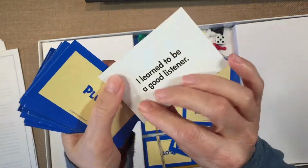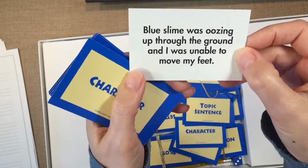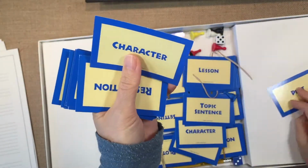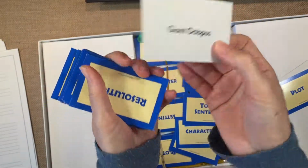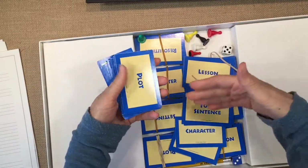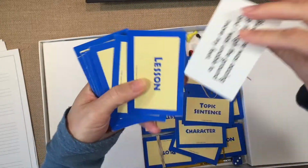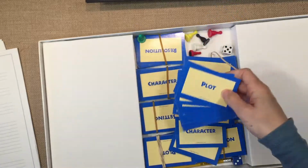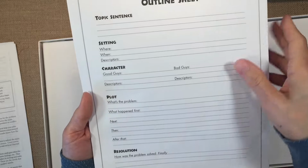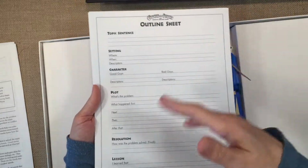And so this one says lesson, and I learned to be a good listener. And this one says plot, and it says blue slime was oozing up through the ground and I was unable to move my feet. And then this one says character, it says a giant octopus. And so basically it's both a game where you try to get through the board, but at the same time you're collecting these cards so that when you're done getting through the board, you can create a story. And what's really great is that this one comes with the worksheet that you can use to help outline your story, and then at the end of it you can go ahead and write up your story.